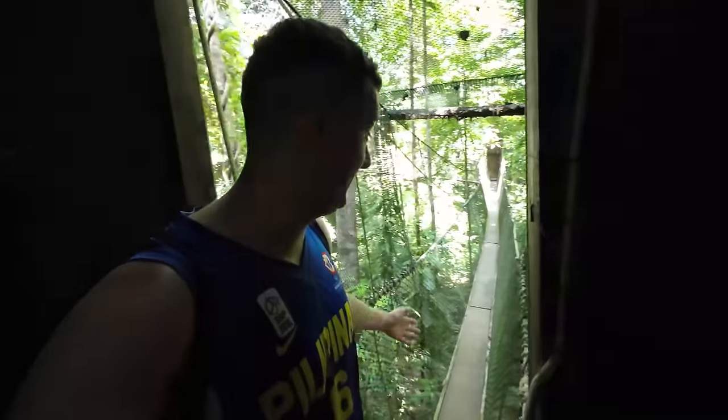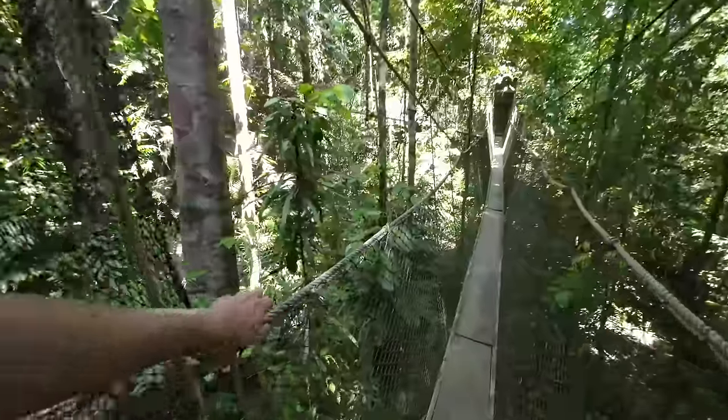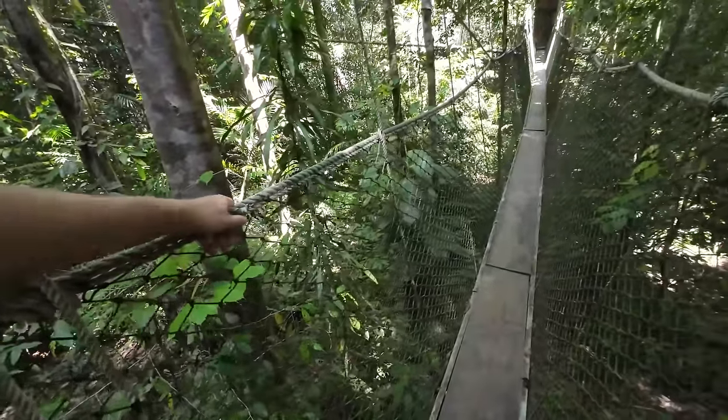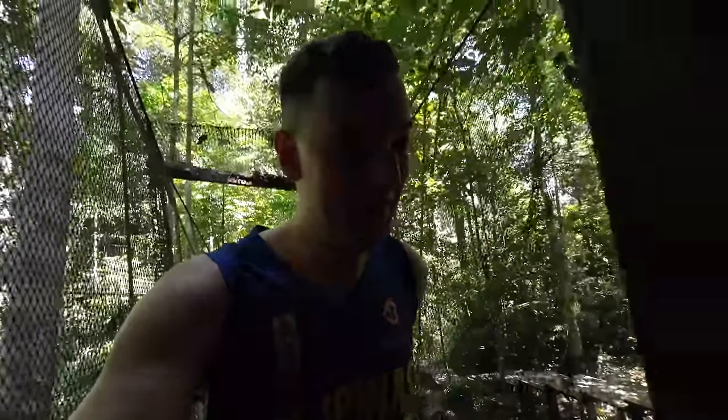Okay, and I am at the end, and to be honest it wasn't that enjoyable because it was actually a little bit scary. As you can see here, it doesn't make the safest impression. And every step that you take, there's a cracking sound, it's very shaky, it's pretty high, almost 50 meters up in the trees. Whew. So definitely don't do this if you are afraid of heights.